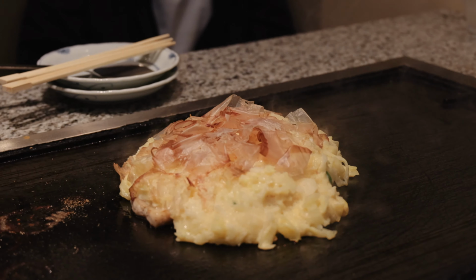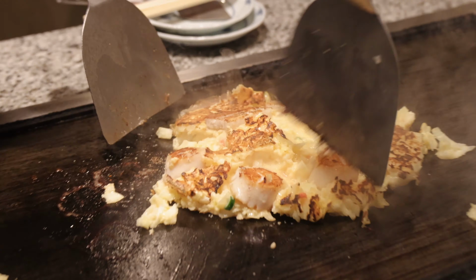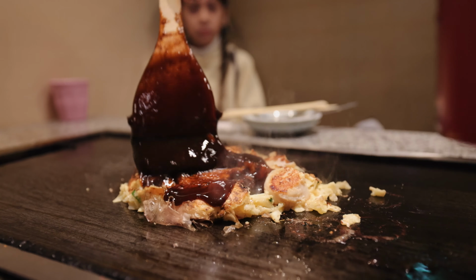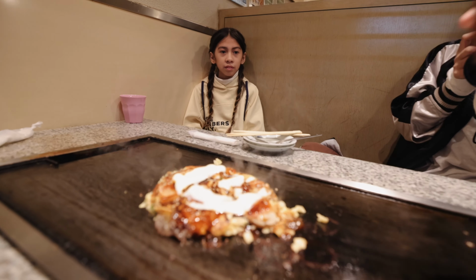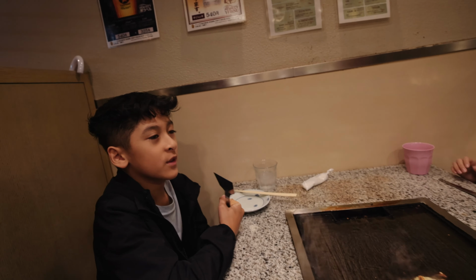Wow, already. So right away, they got my pork belly and my scallops, and the guy came over here without saying anything and cooked it in a heartbeat. A few slices of pork belly, 2 or 3 scallops, and then you have the chopped cabbage, green onions, ginger, and tempura bits in the batter. That looks so good. Got some mayo in there. That is way bigger than I thought. It looks like takoyaki, but so much better.